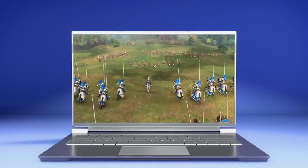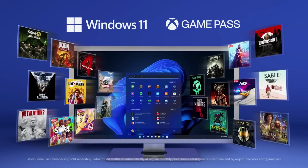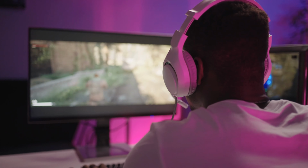So those were our 2 cents on whether Windows 11 is better for gaming than Windows 10. Do you prefer to enjoy your games on Windows 10 or Windows 11? Do let us know, as we'd love to hear from you.